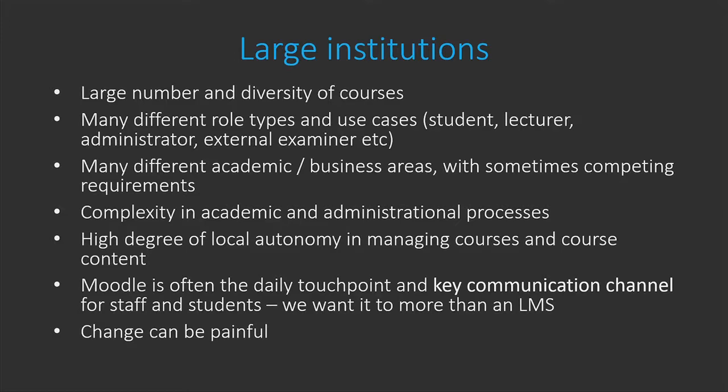We've got lots of processes that go on. Academic processes, admin processes that have to happen either through Moodle or something to do with Moodle affects something to do with the process or vice versa. And there's a lot of information that needs to go along with those.